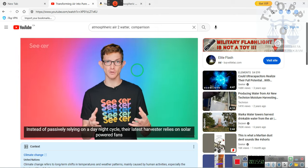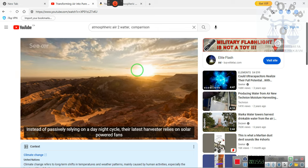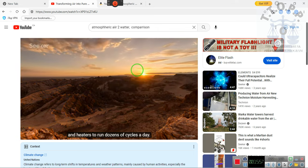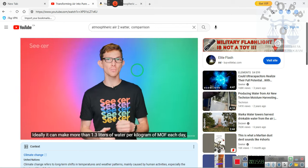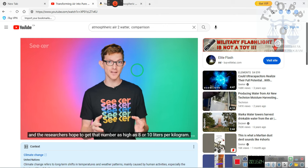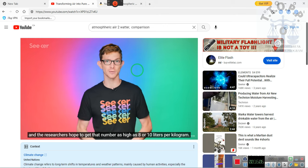The scientists changed up their design. Instead of passively relying on a day-night cycle, their latest harvester relies on solar-powered fans and heaters to run dozens of cycles a day. Ideally, it can make more than 1.3 liters of water per kilogram of MOF each day. And the researchers hope to get that number as high as 8 or 10 liters per kilogram.